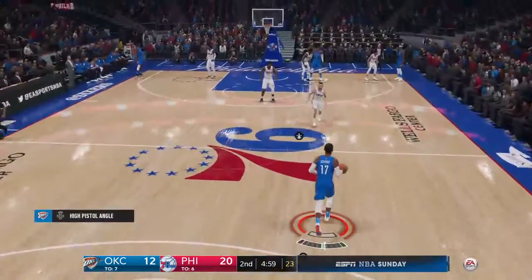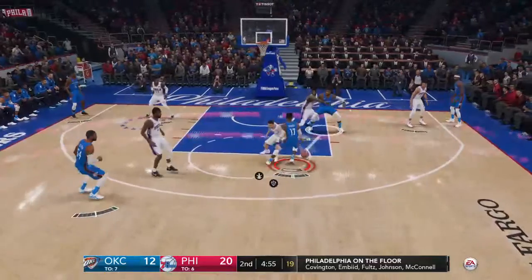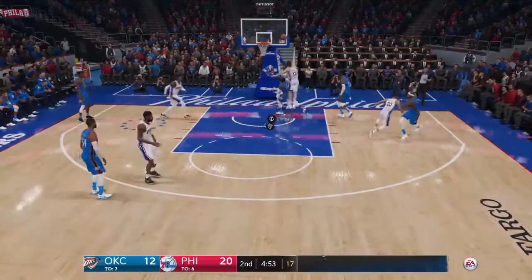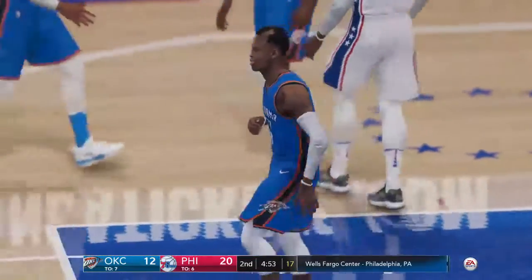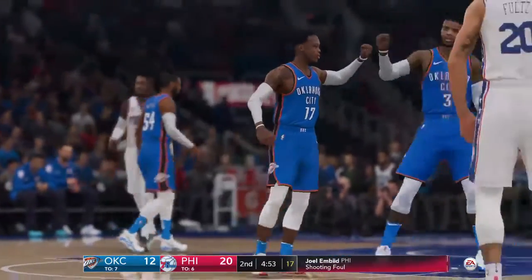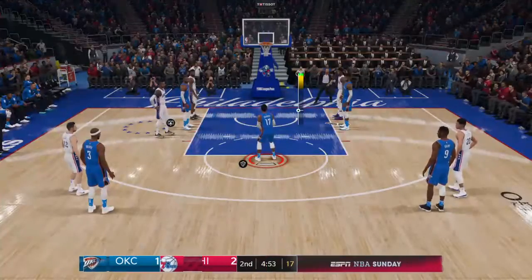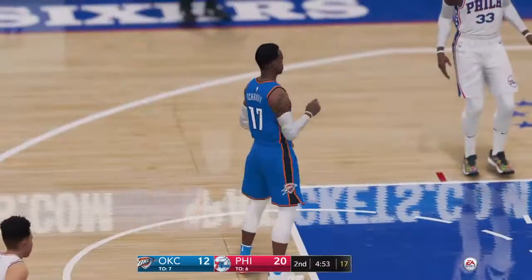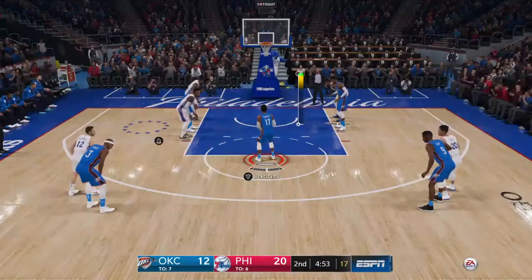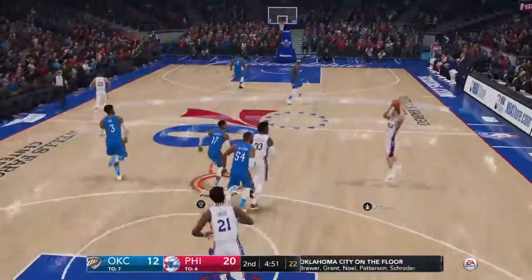Started here in the second quarter. OKC ball. Oh, with the foul. And a chance coming up at the line. Aggressive play there, but you can't fault the defender for being up in the shooter. You need to contest shots, each and every one of them. Can't connect on the first free throw. Missed the second as well.